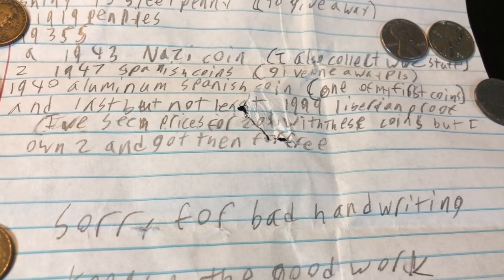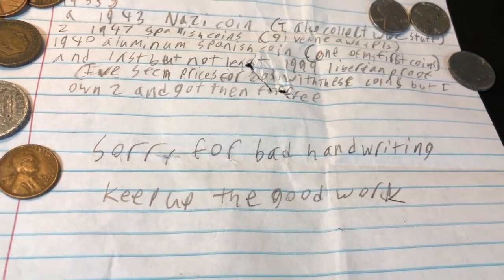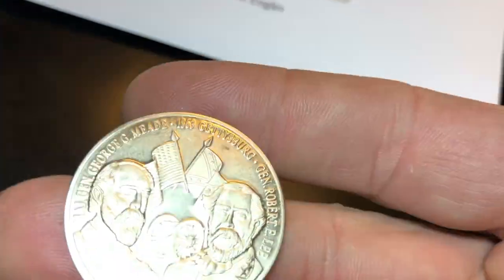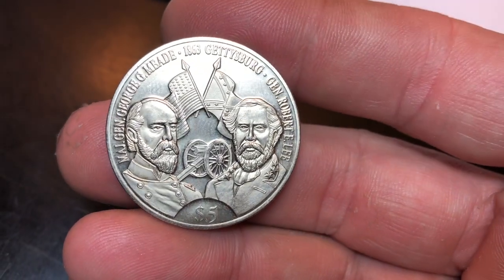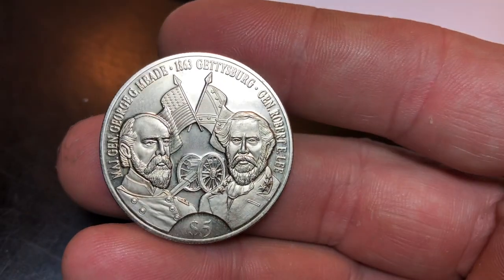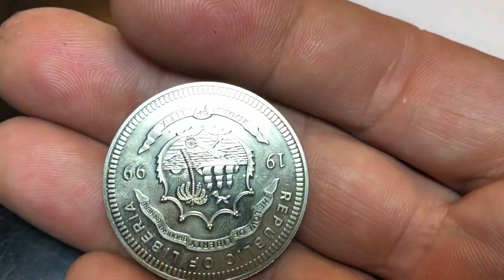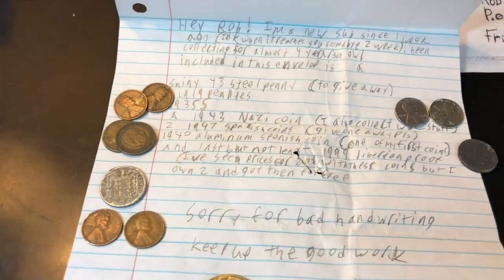"I've seen prices for $20 with these coins, but I own two and got them for free. Sorry for the bad handwriting. Keep with the good work," from Rex. Look at this 1999 proof Liberian coin. That is awesome. Major General George G. Meade and General Robert E. Lee for the Gettysburg Battle. 1999. Unbelievable. Rex, great package.